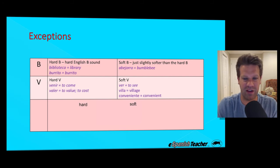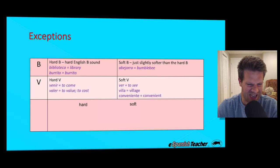But let's talk about the soft B and the soft V together. Okay, so they're just slightly softer than the hard B that we just reviewed. Abejorro. Ver. Villa. Okay, notice I'm not saying villa or ver or abejorro. I'm saying it's very soft and subtle. Abejorro. Ver. Villa. Conveniente.